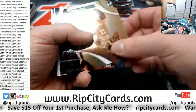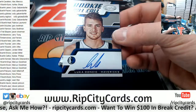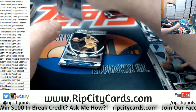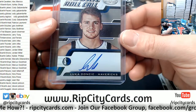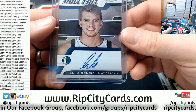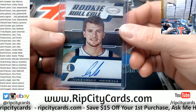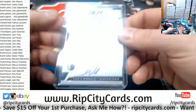A CJ McCollum refractor, a gold team Kyrie Irving. Some guy for the Mavs, unfamiliar with him in general. Not sure that I know who he is or who he plays for. Look, Luka Doncic. Rookie roll call, on-card autograph for the Mavs. I don't know why I bothered to even top load it. It's just foolish, stupid, ignorant of me. I should just toss it over the side.